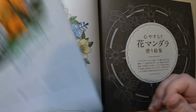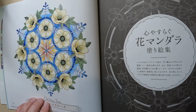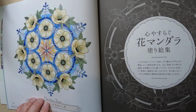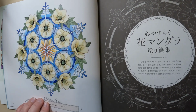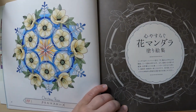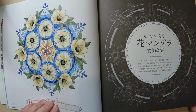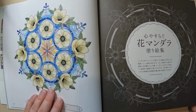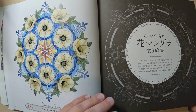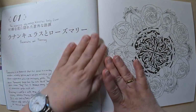So it's really thick. This paper here is 90% as thick as a cardstock. I think it only lacks 10% to be actual cardstock. So it's really thick and nice, and that's why I do think that you can actually use watercolor paint without problems. Well, not excessive amounts of water, but you can use it on this paper.